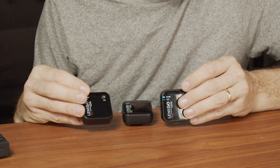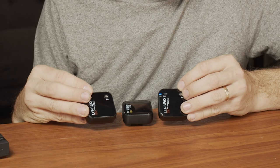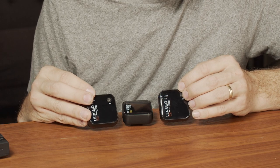All right, now let's move on to the next system, which is the LensGO. Some of the good things about the LensGO is that, again, it's a compact but dual wireless microphone system. The units are about the same size as all the other units I have here today. They work really well at the advertised range, which is 230 feet. And in fact, I've been testing it at 300, and I think the longest I've gone is like 350 feet, and it does work at that distance too.